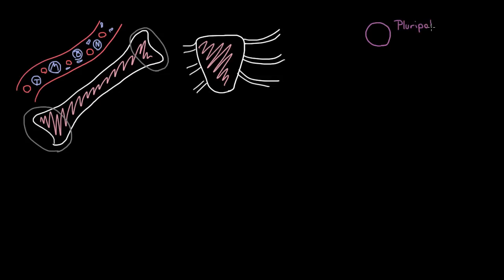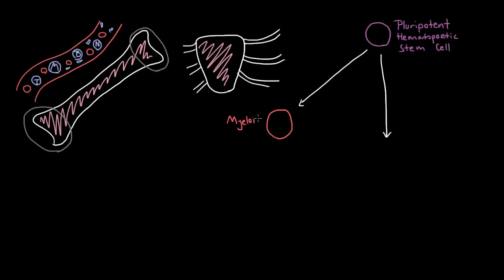Pluripotent. If you ever took Latin, you might know that that means sort of able to do anything. Pluripotent, hematopoietic stem cell. And the reason that he's called pluripotent is that he's able to give rise to any of the 10 blood cells. So hematopoietic stem cell. You might recall that stem cells are sort of undifferentiated cells that can give rise to many different kinds of cells. So this grandfather cell gives rise to two different lineages. And those two lineages are the myeloid lineage and the lymphoid lineage.